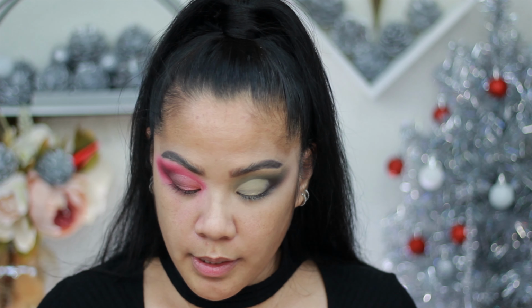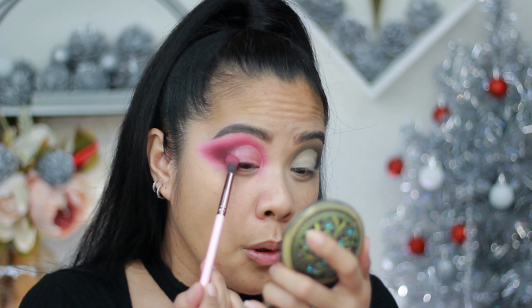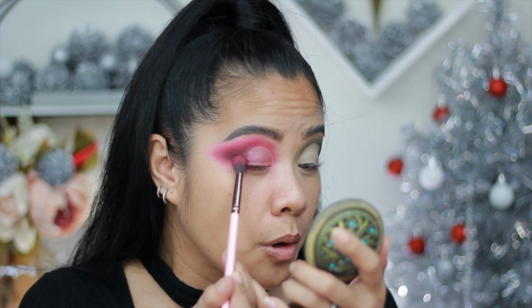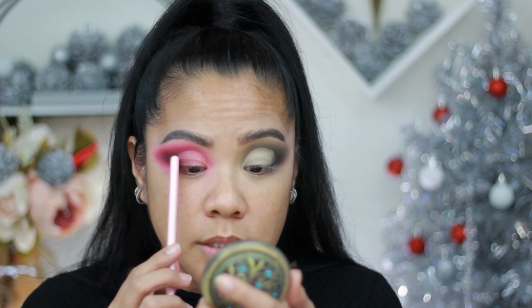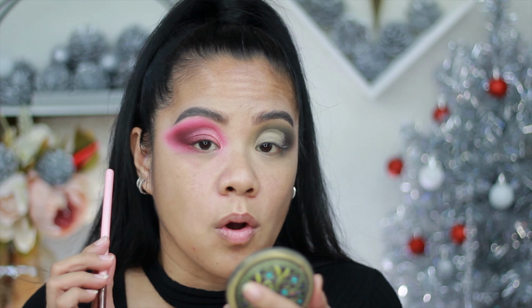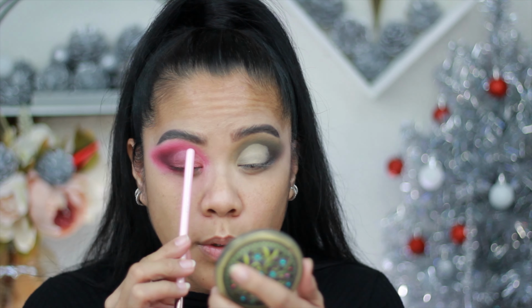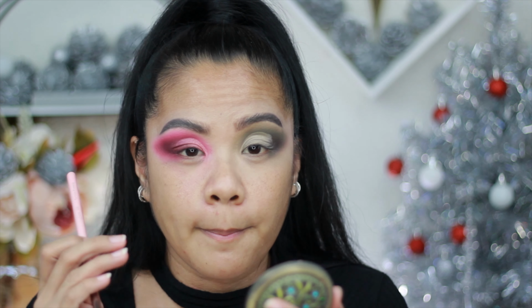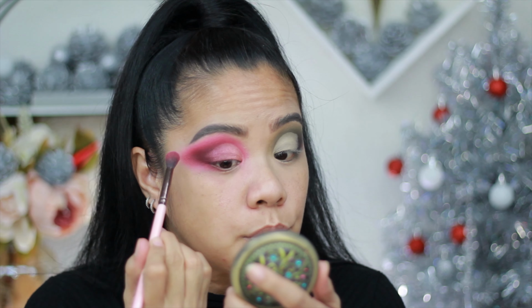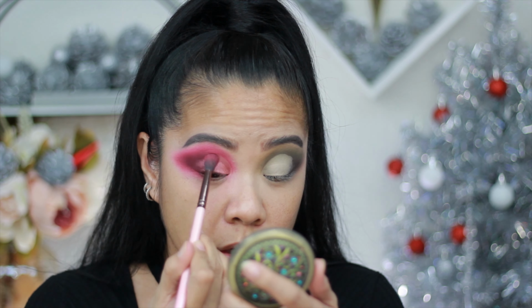Now I'm gonna go back to Brick, the plum color, and we are gonna darken this area and blend those even more. Another thing that I like to do, you guys, is I love taking the darkest or maybe the second darkest that I use on the eyes, and I like to trace that cut crease right there just to give it even more dimension. I'm definitely gonna do that, but I'm gonna do that at the end.